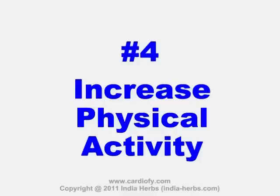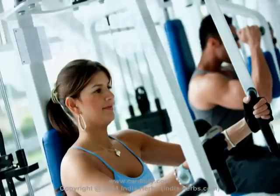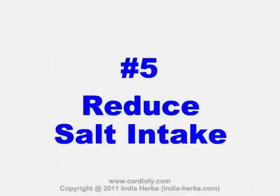Number 4. Increase your physical activity. People who exercise an average of 5 times a week and expended 300 calories per exercise session can reduce risk of developing hypertension.